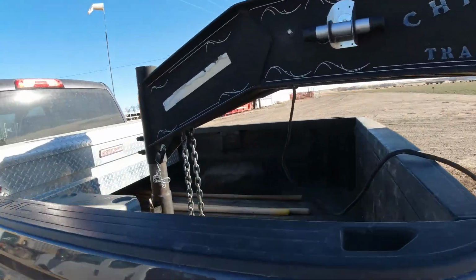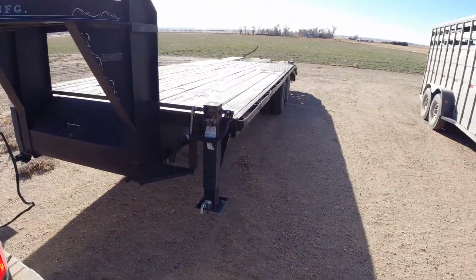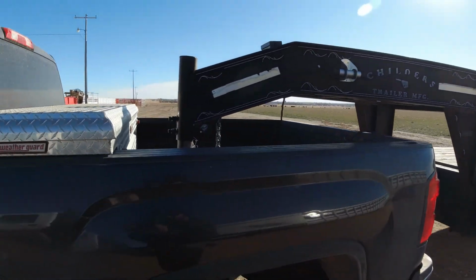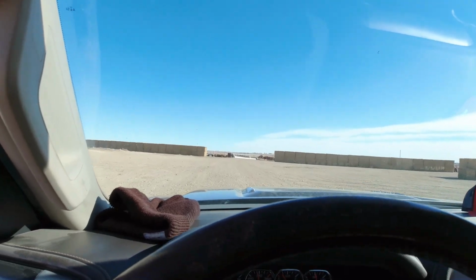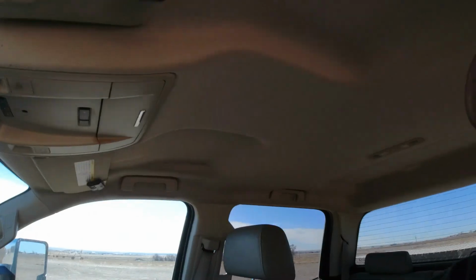So I'm going to get this unhooked now and go see what the next fun-filled project is. Before I make my way back to the shop, I thought I'd swing through here and look at the cattle. I haven't seen these guys yet today.